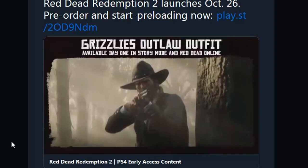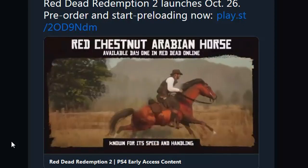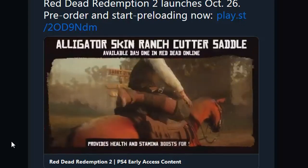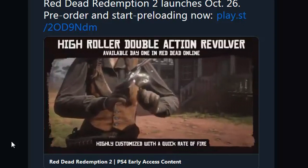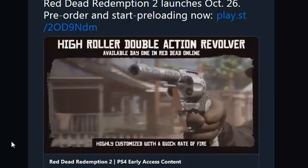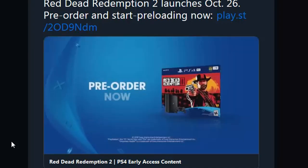30-day early access content. First off, Grizzly's outlaw outfit looks really sweet. The red chestnut Arabian horse. It's going to be fast and it's going to have good handling. The alligator skin ranch cutter saddle. Good health and stamina. And finally, the high roller double action revolver. All those available in Red Dead Online. Plus, there's going to be more to come.